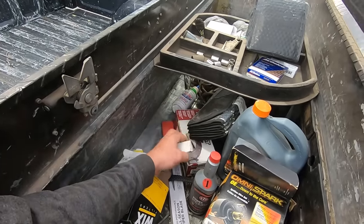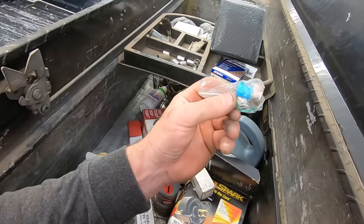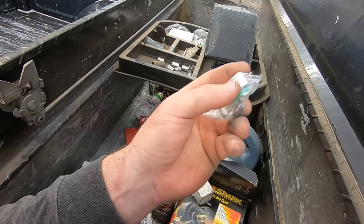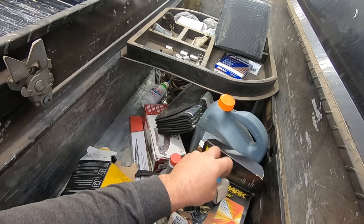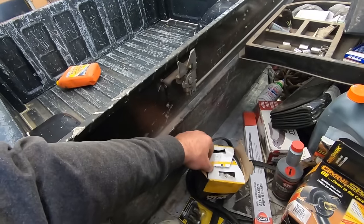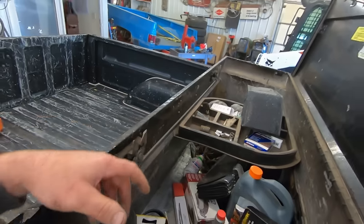What do you got here? What are you? Come on, fingers. I don't even know what that is. Some type of sensor of sorts. Maybe that's what they were gonna put in it because they didn't think it was gonna run. Oil filter. Ain't all full of trash, at least. Check out the other side when we get over there.